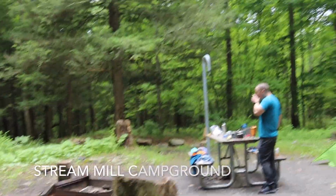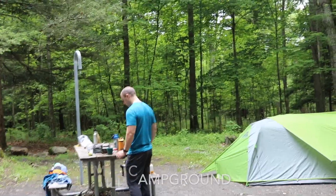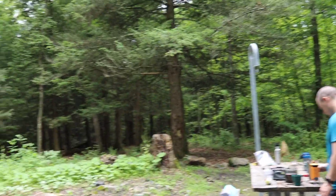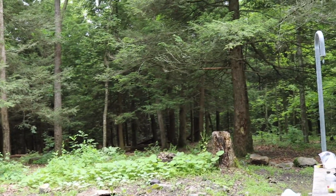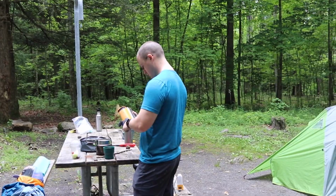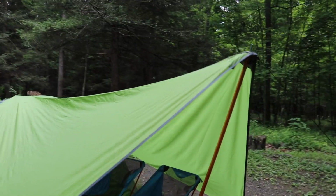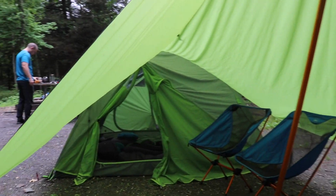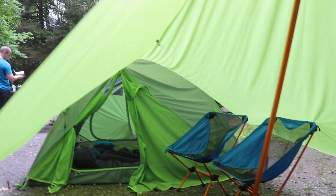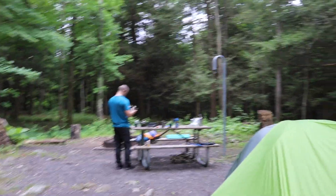Good morning. So we got to the campsite really late. Well, not really late, but after 9, so it was dark last night, which made it a lot more difficult to get set up and kind of get our bearings and figure out where the bathroom is. But we figured all that out. But here's our tent. It's not too bad to set it up at night. Got our chairs underneath there because it's been raining on and off for most of the morning.